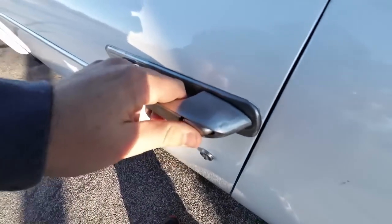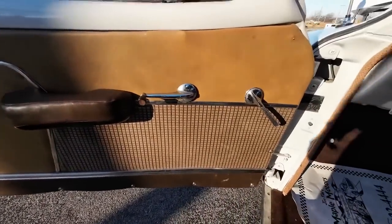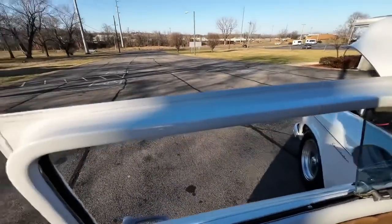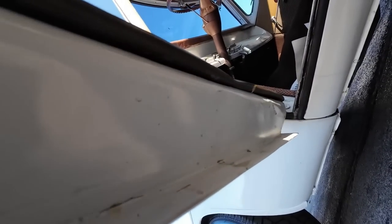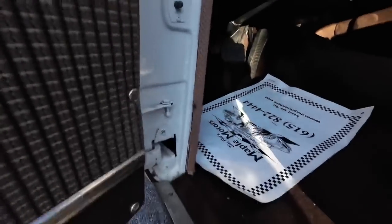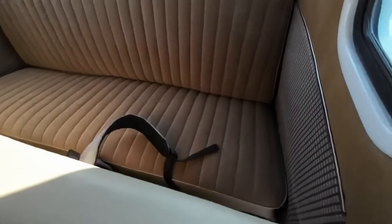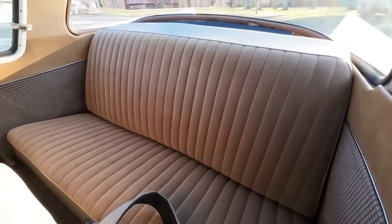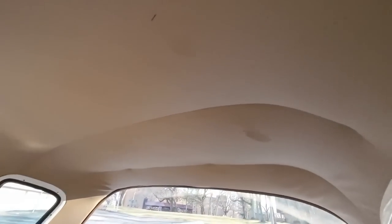Door handle a little loose there. Still opens good. Carpet in this one. It's been replaced. It looks great. The seat itself also looks awesome. Headliner, not bad.